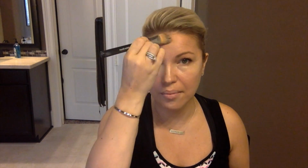Now, as I said, I contour a little bit more on my forehead because I'd like to hide it a little bit more, but it's super, super simple.